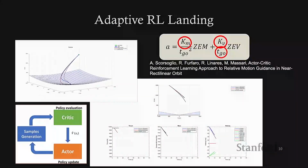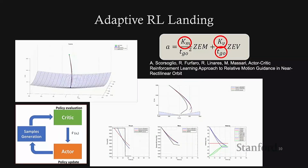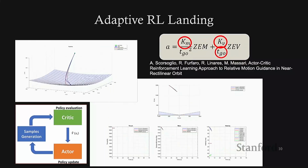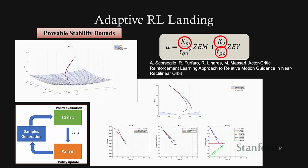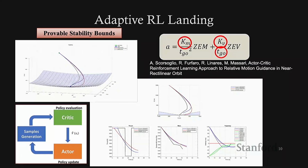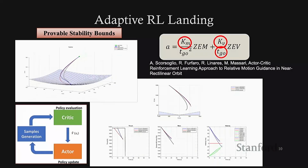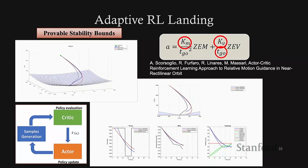Other things that we've been doing in terms of learning-based approaches for this problem: those polynomial solutions that NASA and ESA use, they like them because they're very simple, and you can do things like analytically calculate provable stability bounds. But obviously, they're not fuel optimal, and they're relatively simple. What if we can do things like adaptive guidance, where we treat the coefficients as adaptive terms that are learned through simulation and can adapt online?